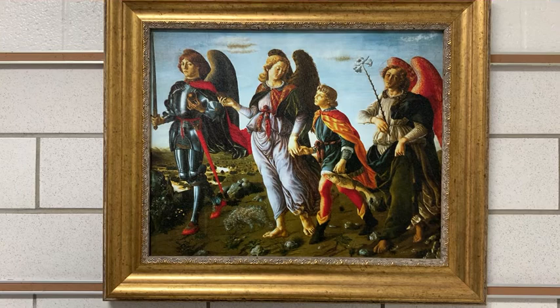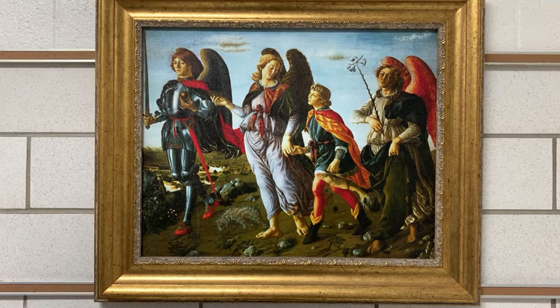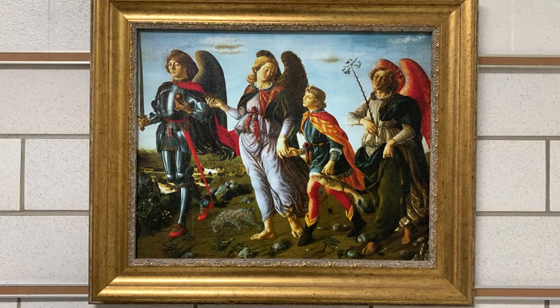On the right, Gabriel is holding a lily, perhaps to symbolize the Virgin Mary and his upcoming visit to her, and Michael is on the left holding his sword, ready to defend us in battle. Tobias is very lightly holding Raphael's hand, allowing the angel to guide him with complete trust.